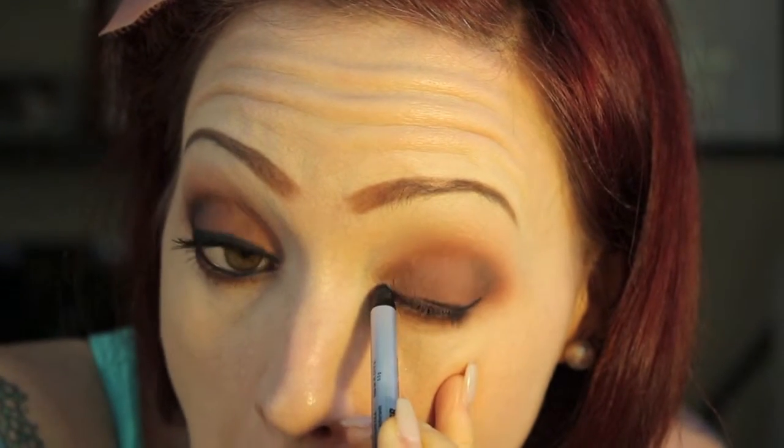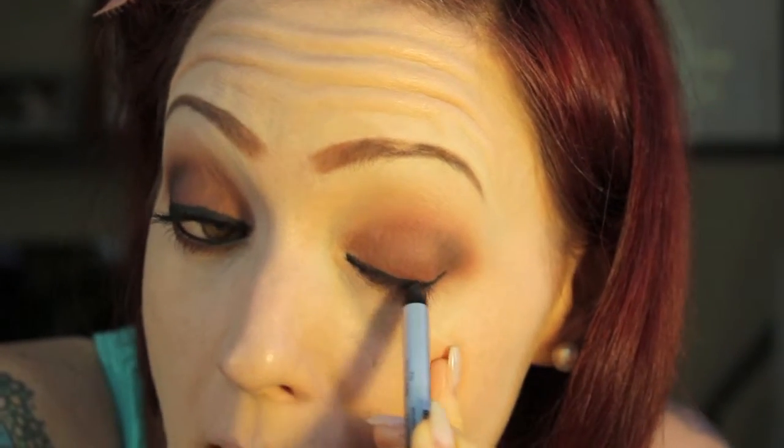So I'm going to go ahead and use this same liner and line the upper lash line. And this is going on really smoothly, really pigmented. It seems to be a good liner. I've heard good things. We'll see how it sets in my waterline, how long it stays.